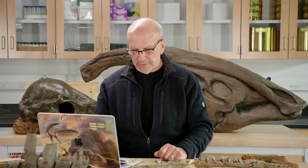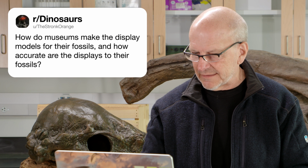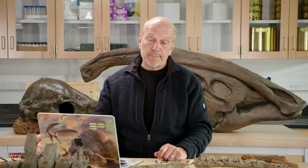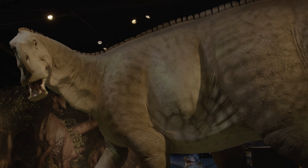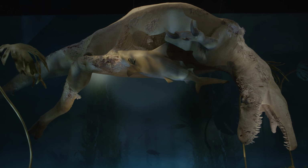The Stronk Orange writes, how do museums make the display models for their fossils, and how accurate are the displays to their fossils? I can speak best about what is happening here at the Edelman Fossil Park Museum. Our sculptor who did all of our recreations upstairs first starts with a 1/10 scale clay maquette of the creature he is attempting to reconstruct. And then he 3D scans it, and then he uses a CNC machine to print out slices of it. And that might be for a creature that ultimately is 55 feet long or so.